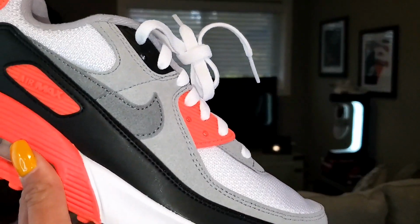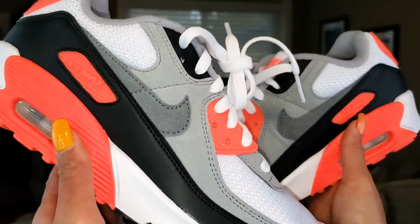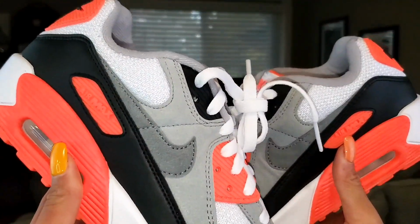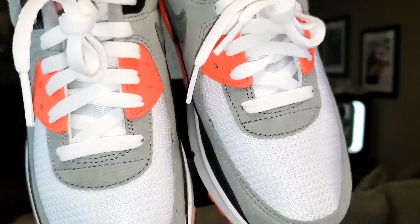I think that's actually what gives it so much shine in terms of the design, because it was different than the Air Max 1. We were used to just Nike Air being stitched on the back, but now we have this full heel plate that's on the back, and you know what that is.